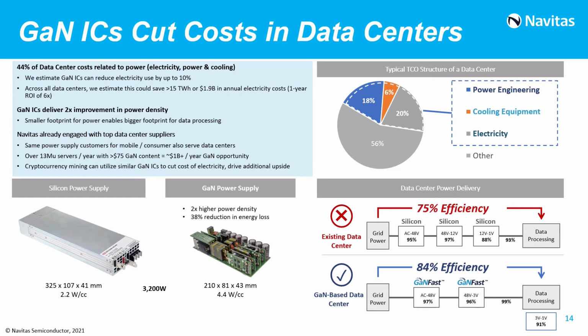If you look at the total system going from the grid to the processor, GaN can increase the efficiency from 75% to 84% by being applied in both the AC to DC converter on the front end and the 48 V to low voltage converter that follows that.